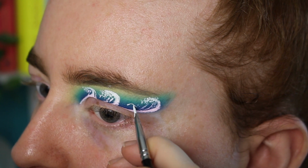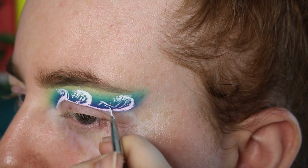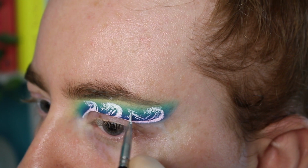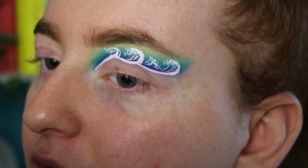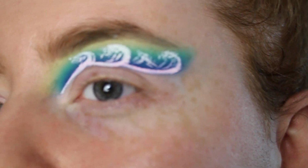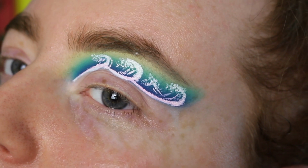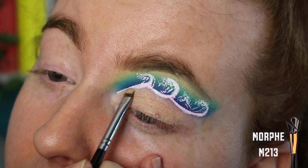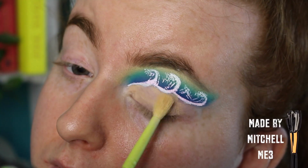I decided to add like a little baby wave in with this, so just did like a squiggly line and added some froth over it, and I think it looks kind of cool. I think you get the kind of wave vibe, you know. It's really annoying me that this white eyeliner is turning pink, but I think it looks kind of cool. I'm gonna now go over my lid with my Sigma base again and just kind of clean up the edges below, and then we'll do on top of the lid.